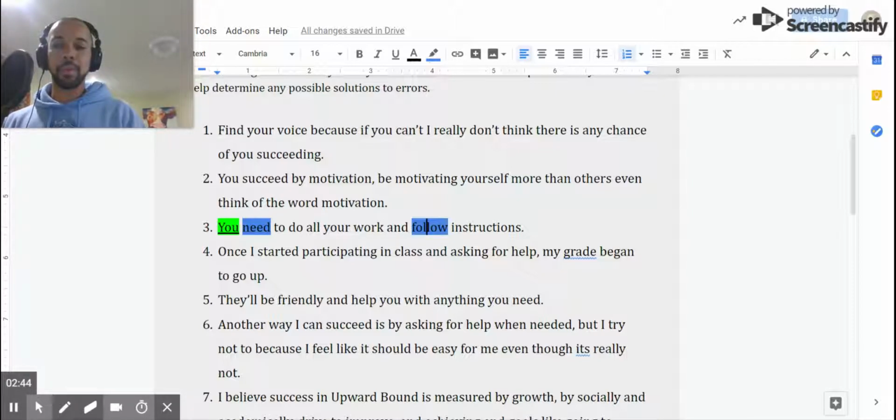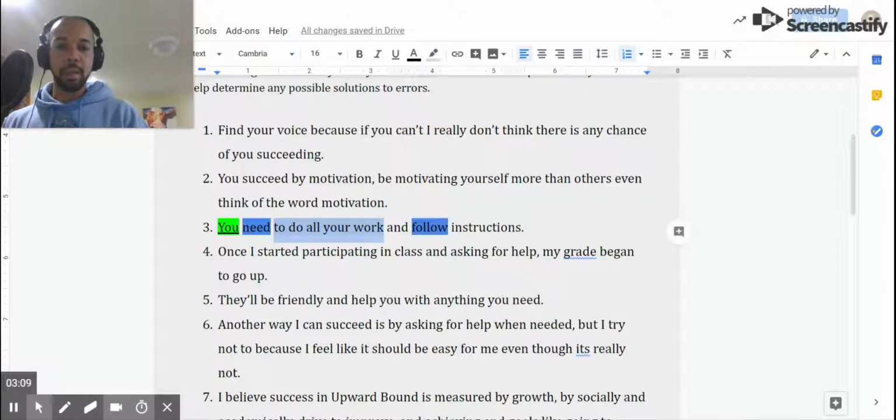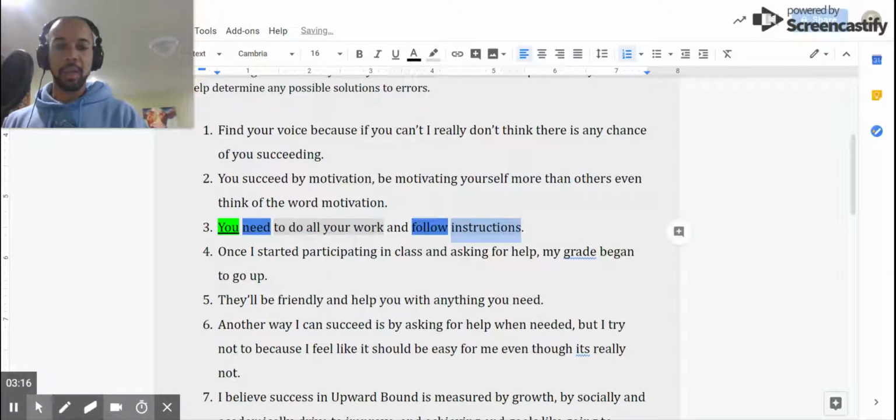Okay, so we have our subject verb. Let's see if we have the complete thoughts. You need what? You need to do all your work. Okay, that's one. You follow what? You follow instructions. Okay, so to do all your work is a thought that finishes after need, and then instructions is what would work with follows. You follow what? You follow instructions. Okay, so we have two different thoughts.